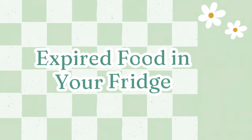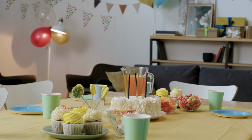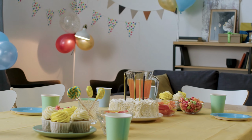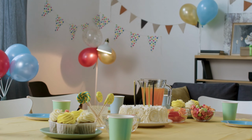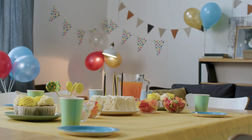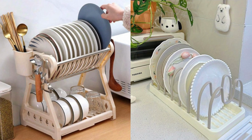As we approach the festive season, many of us will be hosting gatherings more frequently. It's an exciting time filled with fun, but to make things even easier, it's a great idea to streamline your hosting essentials now. Take a moment to go through your collection of serving dishes, glassware, and utensils to ensure you're keeping only the items that truly bring joy and serve a purpose.